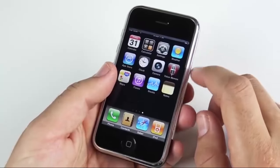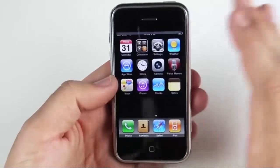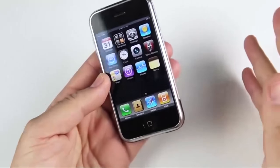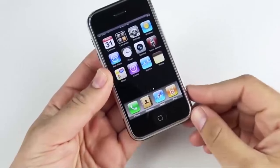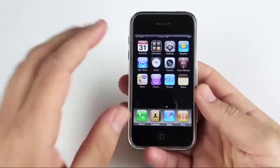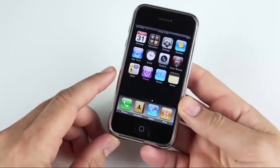This did have 802.11bg Wi-Fi. So at the time, it had the best Wi-Fi you could get, and it had Bluetooth 2.0, but this did have support for Google Maps as well, way back on the very first iPhone. So this thing was revolutionary for the time.